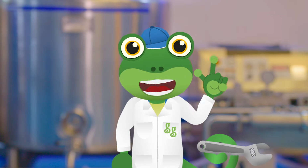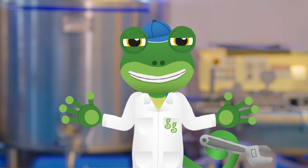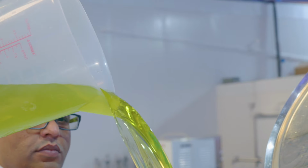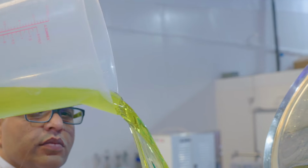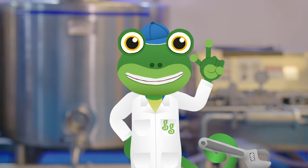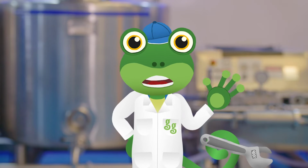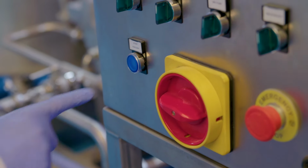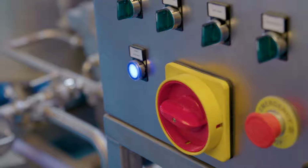We're going to make a special gecko ice cream. So Mr. T adds some bright green lime flavour. To make the mix into ice cream, you have to make it really, really cold so that it freezes. The mix gets moved from this big tank into the freezing machine.